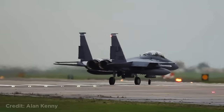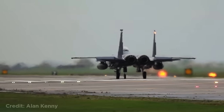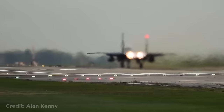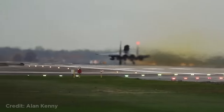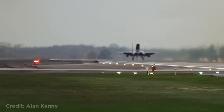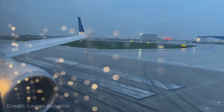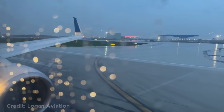This F-15 was taking off when suddenly it had a compressor stall, causing flames to shoot out of the engine. Luckily, the pilot could still abort the takeoff and no one was injured. This plane had to abort its takeoff after it started hydroplaning to the right on the wet runway.